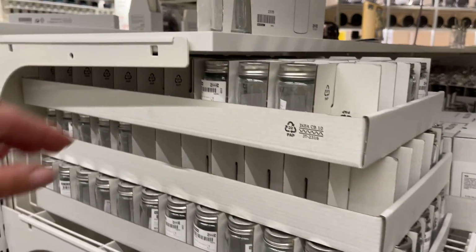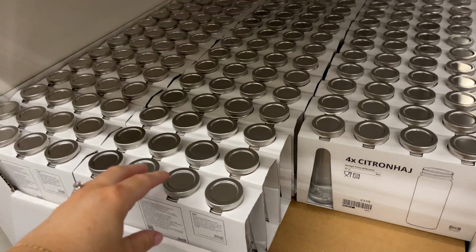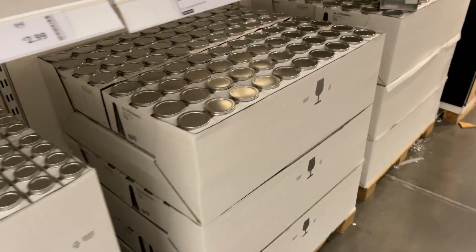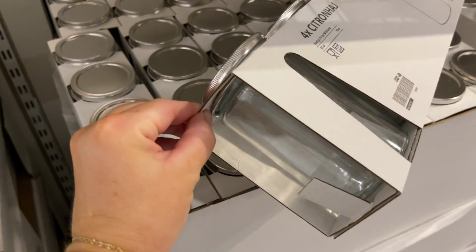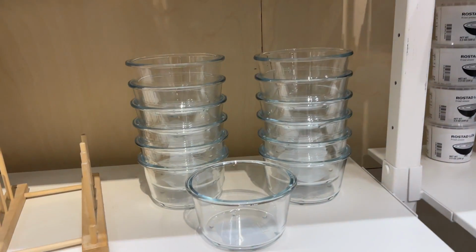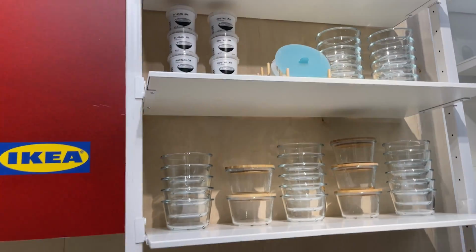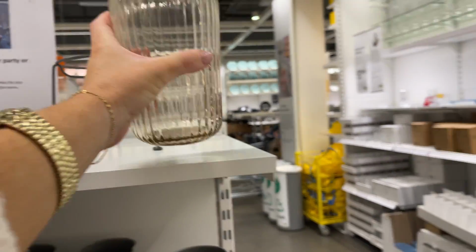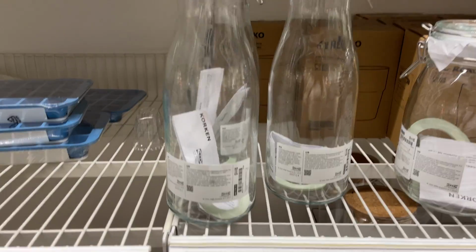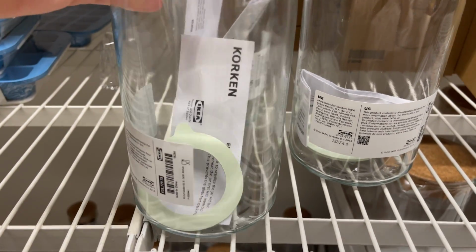Okay. Also, I like these little spice jars. They're really cute. They come in that size, and then they have these really tall, skinny ones. I kind of like those. And then they also have this size. I do like the shape of their glass Tupperware. I think they're pretty. This little water carafe is really pretty, or is it a vase? The rubber is actually a little bit more of a greenish color. So I thought they were white.